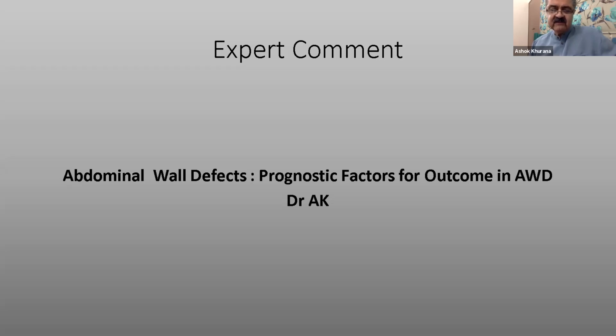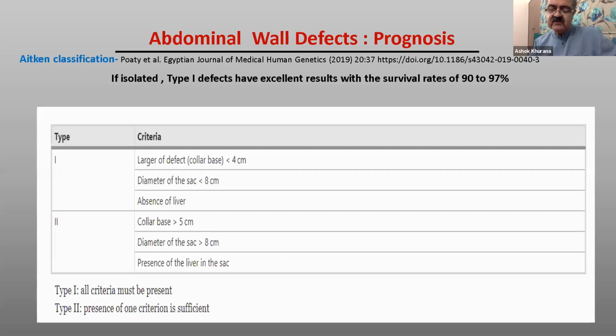Now, in this situation, the first thing that we have to realize is whether a malformation is only in one system or is it associated with other abnormalities. And that's the first thing. The more the associated abnormalities, the greater the chances of a syndrome, and therefore you have a poor prognosis. In fact, for an omphalocele, sometimes it is the associated abnormalities that cause the poor outcome. In an omphalocele, we know that 75% of them are associated with genetic abnormalities, and therefore it becomes very important to actually, in addition to the appearance of the sac, make sure that we have an adequate genetic workup.